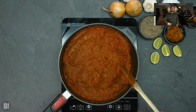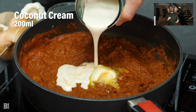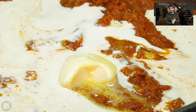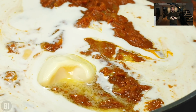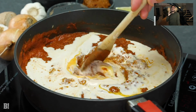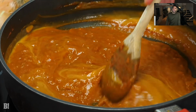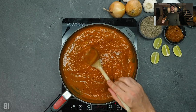We're almost there. The final piece, the most important piece in any butter curry, is to add that fat. We've got some butter going in, we've got some coconut cream going in, and look at that. Doesn't that just look wonderful? We'll stir that through our tomatoey, onion-rich curry stock, and we've got a gorgeous, gorgeous looking curry ready in about 15 minutes. We already prepared our tofu.